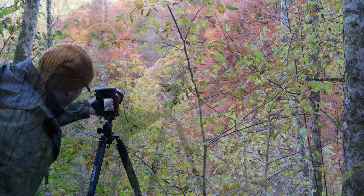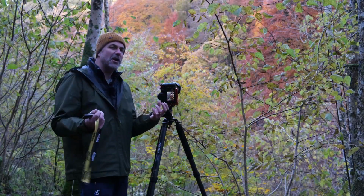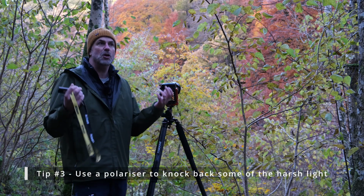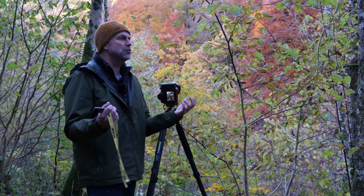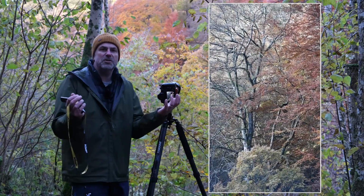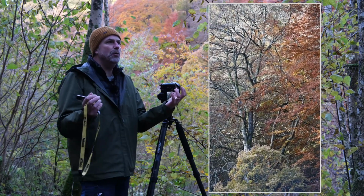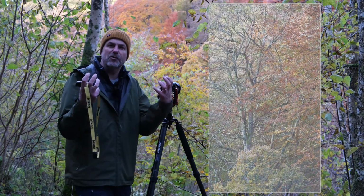So tip number 3 is to use a polarizer. We tend to only think of going for polarizers when we're shooting water scenes to knock back some of those reflections, but we need them in forests and woodlands too. And it really helps, one, to knock back those strong reflections, especially if it has been raining, but also it helps to saturate those colors.